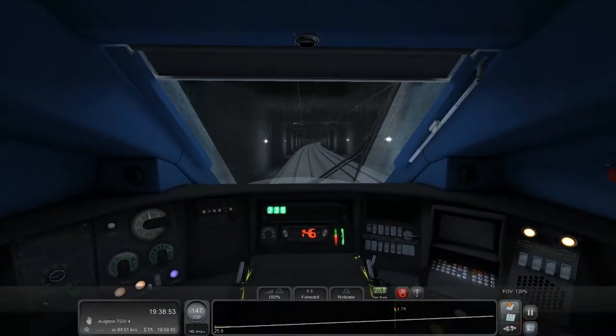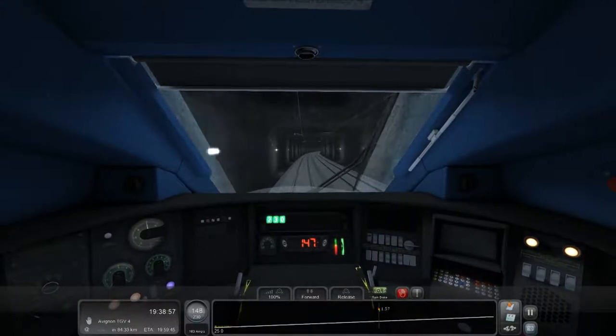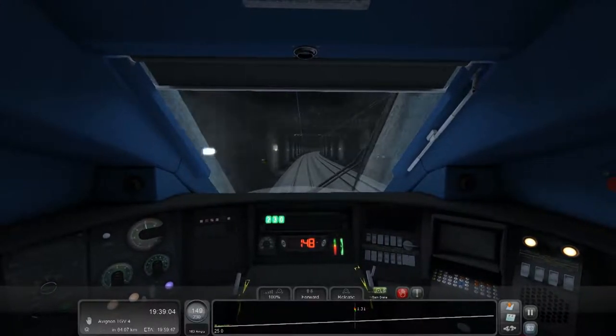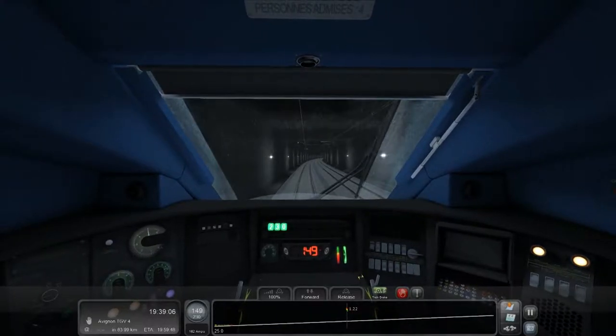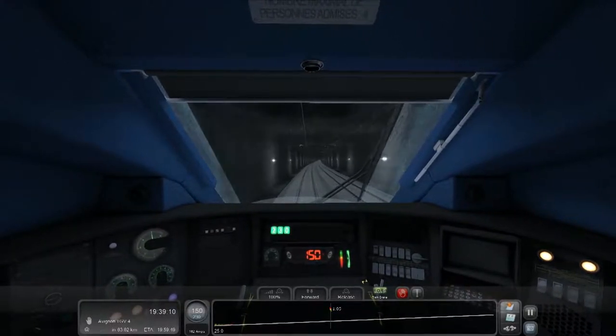We're not going to accelerate that quickly because we're going very steeply uphill. You can see the map, the HUD at the bottom. We're going quite steep uphill, like 25 degrees I think that means. But after this, we are going to go absolutely flying. So we're going 150 now.